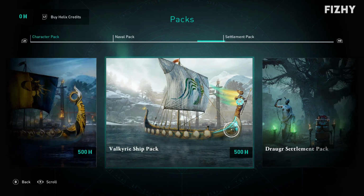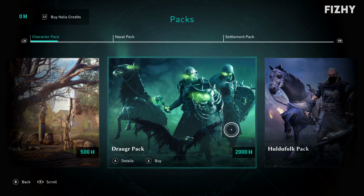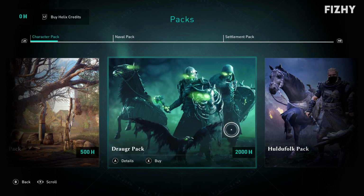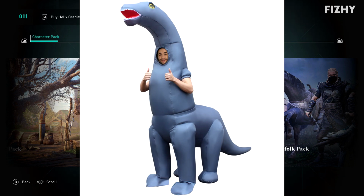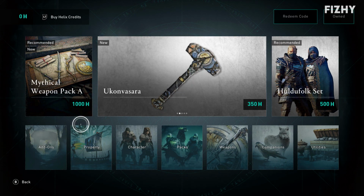I don't have an issue with what's being sold on this Helix store, and I also don't have an issue with people who will happily pay to buy things on the Helix store. I'm quite reckless with my own money. Sometimes you just have to buy a jungle Skarg, a Diplodocus costume, and a satanic Bible. The issue I have is with the store itself and how it presents what it's offering.